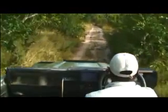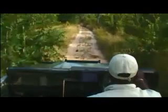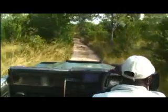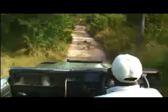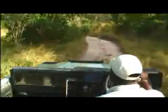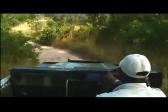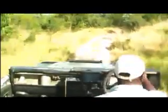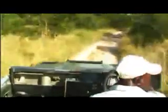Franklin tracks. I think we should follow up on the Franklins. What do you think, Seb? Yes, why not? Yeah, sure. Let's see if we can find the Franklins.